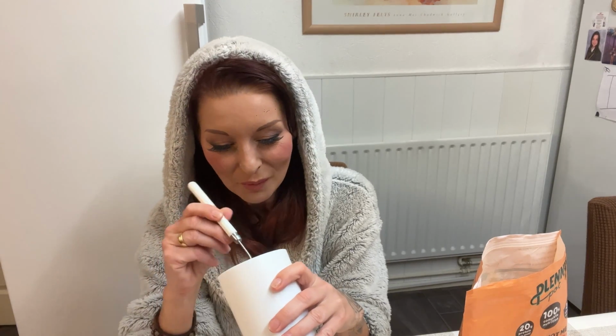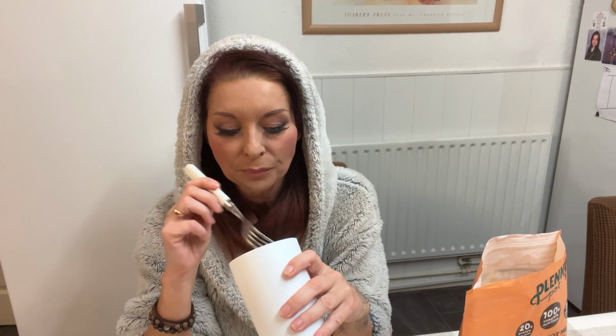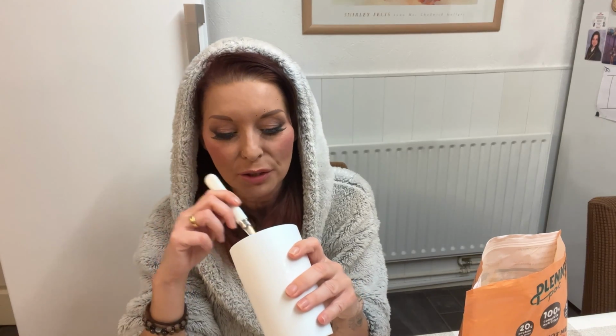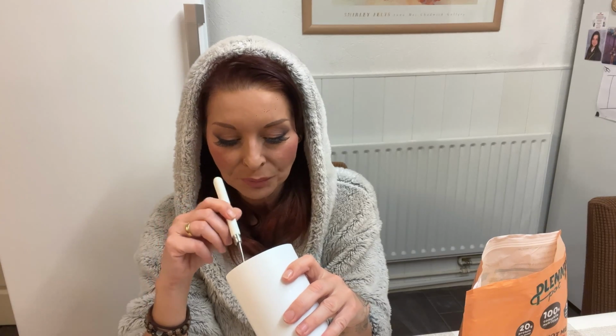That was actually really nice. It's got loads of little bits of vegetables in it as well, which is really good because it's giving it a lot of texture. Oh, it's lovely.